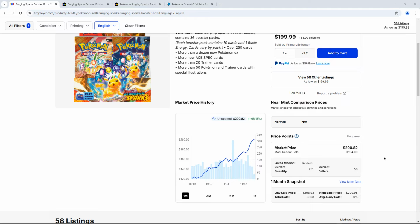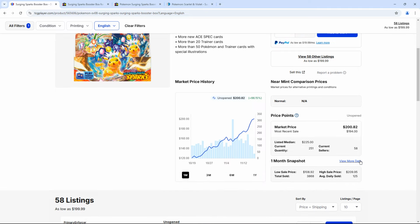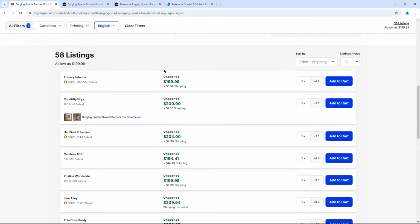It's to the point where I don't even know what to say anymore. 250 sounds crazy, but honestly at this point it might not even be, because every single day we have seen this box go up in value. There are so many sales for $205 now on TCGplayer, and if you look at the listings, the cheapest ones are going for around, you can see this is $206. I bet this is going to sell pretty quickly, and there's only 2 available.